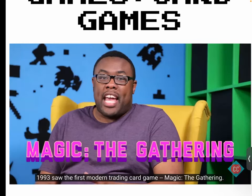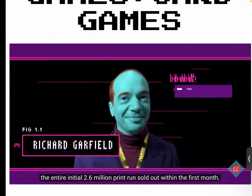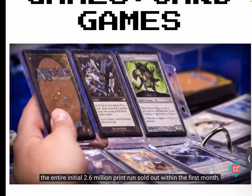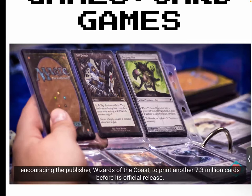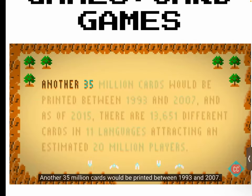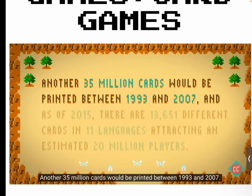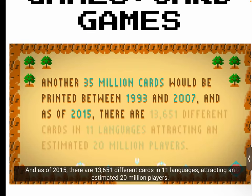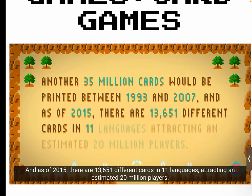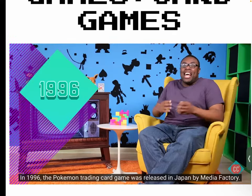1993 saw the first modern trading card game, Magic the Gathering. Invented by game designer and math professor Dr. Richard Garfield, the entire initial 2.6 million print run sold out within the first month, encouraging the publisher, Wizards of the Coast, to print another 7.3 million cards before its official release. Another 35 million cards would be printed between 1993 and 2007. And as of 2015, there are 13,651 different cards in 11 languages, attracting an estimated 20 million players.